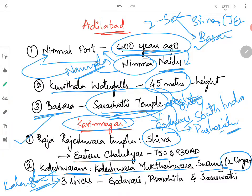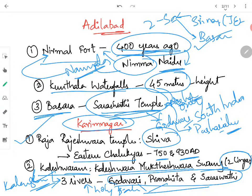The speciality of this temple is there are two lingas in this temple, and this place is also famous or holy, also known as the holy place because of the presence of three different rivers, or the merging of three different rivers, which are Godavari, Pranahita, and Saraswati.